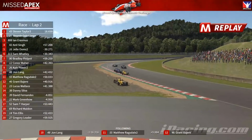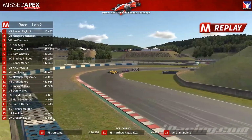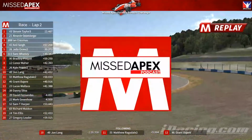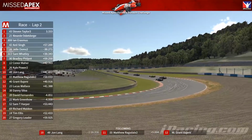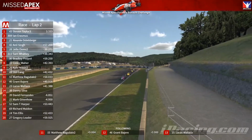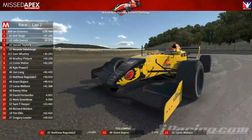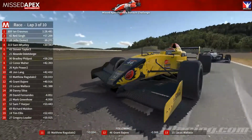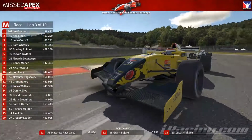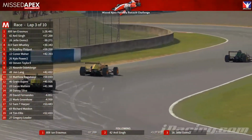Here he comes. He's going to pick up 2 positions here as they break for Redmond Corner. I hope Trumpet hasn't got any damage from there. He looks like he's continuing okay. Yeah, Bagier certainly does. Yeah, front wing very lopsided on that number 46 car. So a bit of a messy opening few laps for him. Top 3, meanwhile, absolutely pulling away. 1.1 second covers those 3 cars.